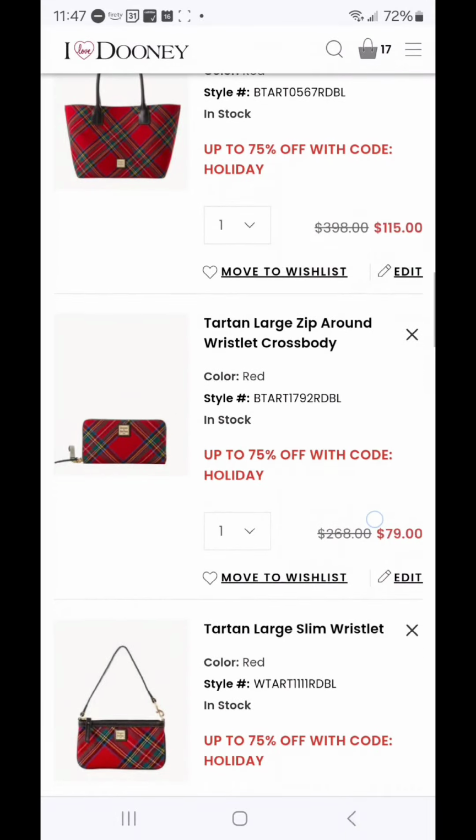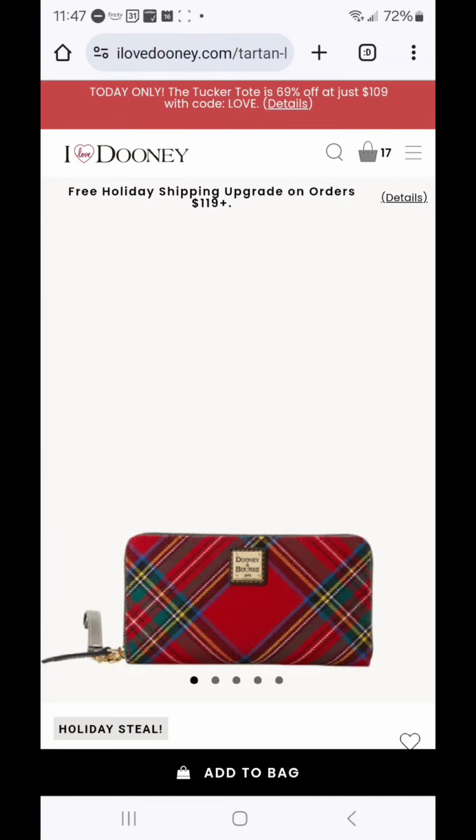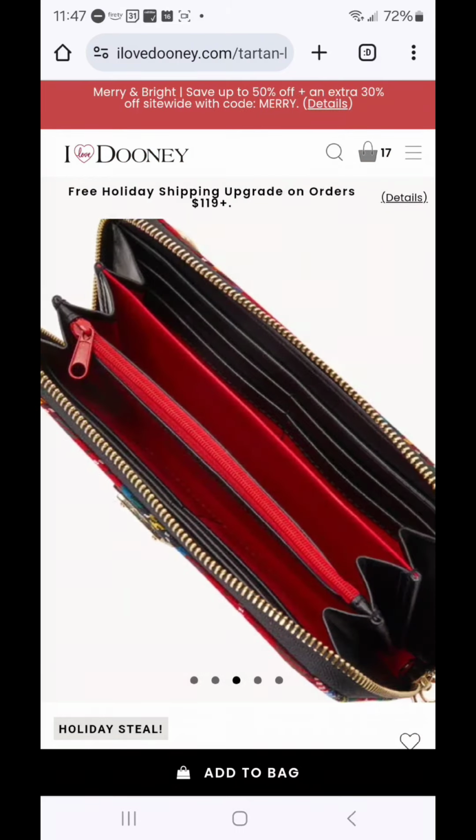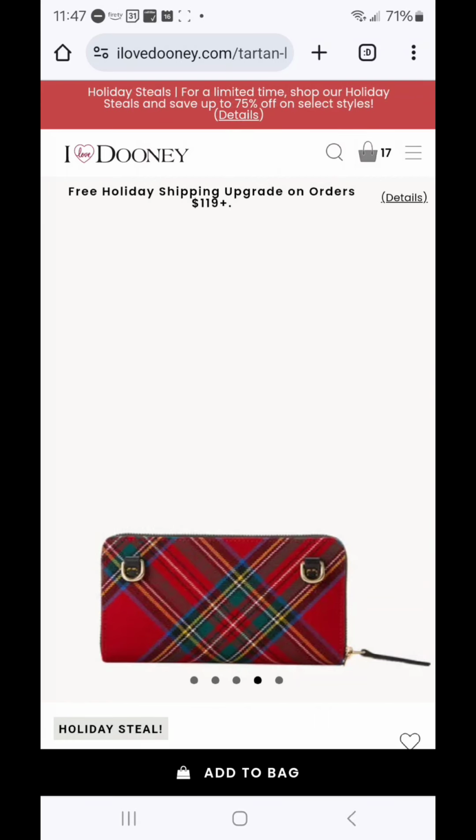There, of course, are the matching accessories, the tartan zip around wristlet crossbody. Let me just say this. I thought I'd lost my mind when I saw this because it is my absolute favorite accessory from Dooney, but they have turned it into a crossbody. How did I miss this? It has the option. I just need this now to be offered in like Florentine, in pebbled, in smooth, in all of the things with the hardware on the back so that I can attach a strap.